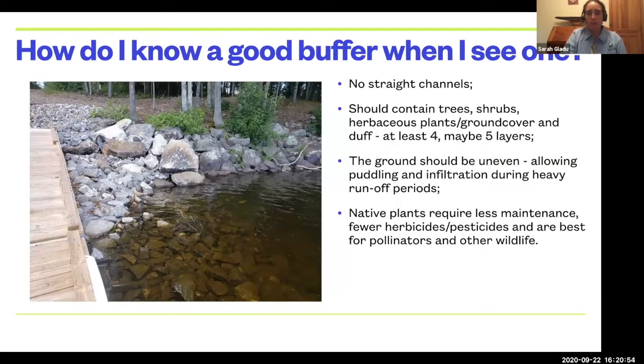So how do I know a good buffer when I see one? This is an image of the Nobleboro town landing right off of Route 1. The idea behind a buffer is that you want to have trees and shrubs and herbaceous plants. You want to have multiple layers, in general at least three layers. So you have the duff, which in this case is some mulch and probably some pine needles mixed in. It's got some herbaceous plants here. But this is really only probably a few feet back, and then there's nothing here.